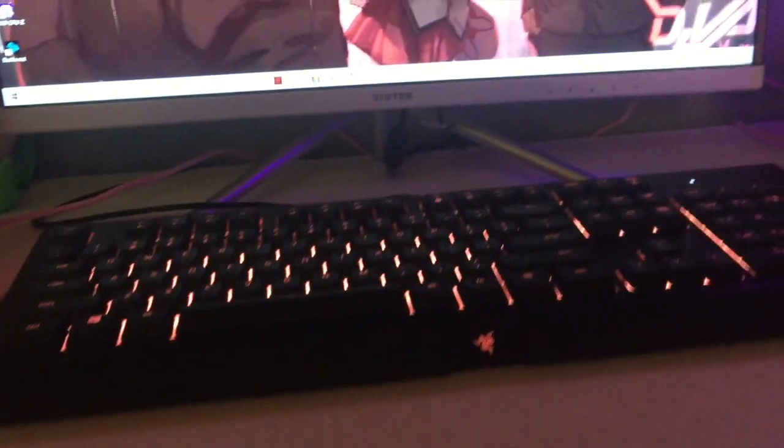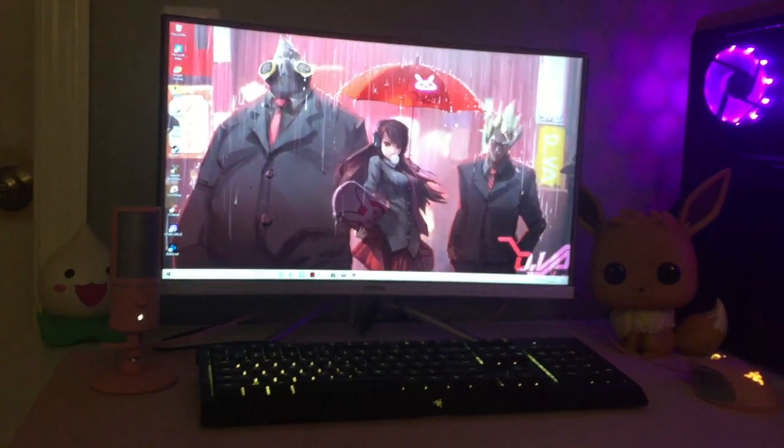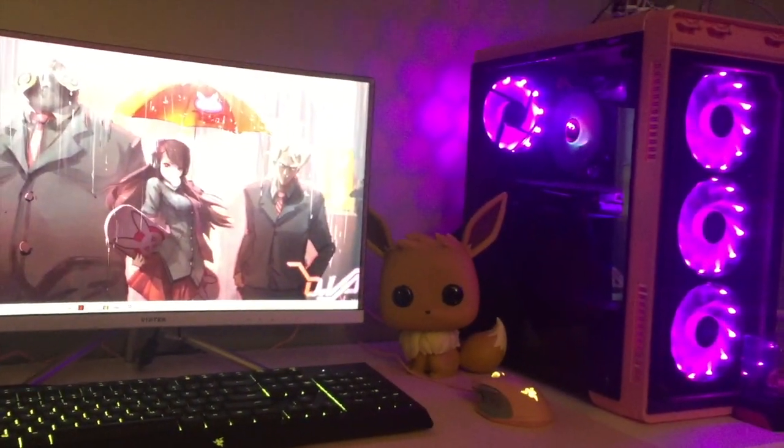And then this is like my desk. It's white. I painted it white. So yeah, this is my little setup. I'm in love with it. It's amazing.